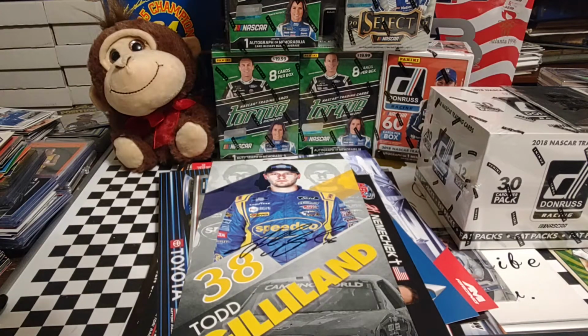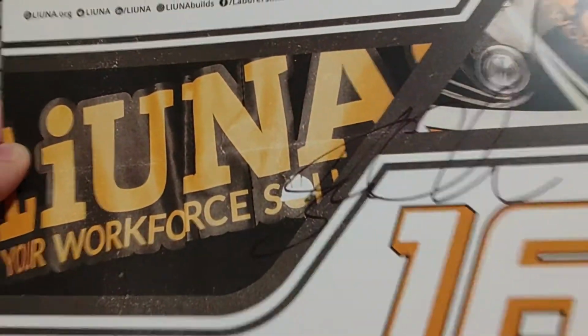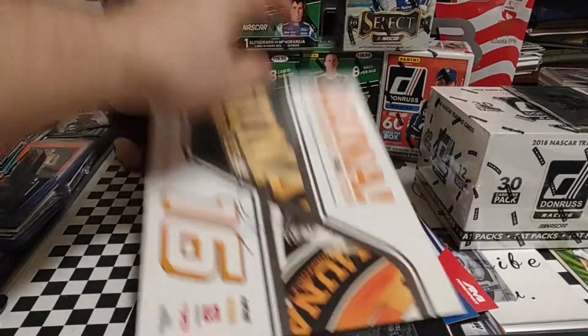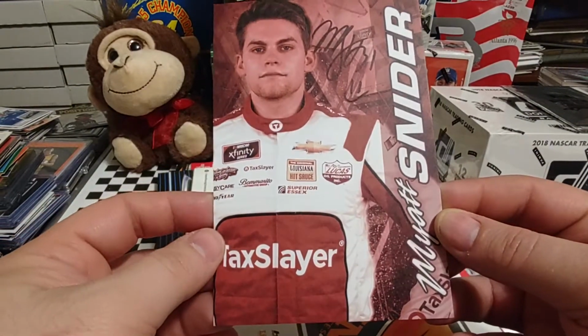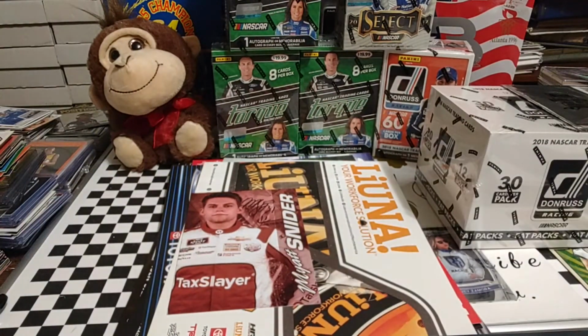I keep forgetting this one. Tyler Ankrum. I couldn't think of the name. I had to look at the back of the card, and you see that it is signed. Not sure. It says Leono Gear Workforce Solution. Not familiar with that company. We have one that's a little smaller here, Myatt Snyder. Of course, he's driving for Jordan Anderson. The Xfinity Series had that horrible crash on the last lap at Daytona.